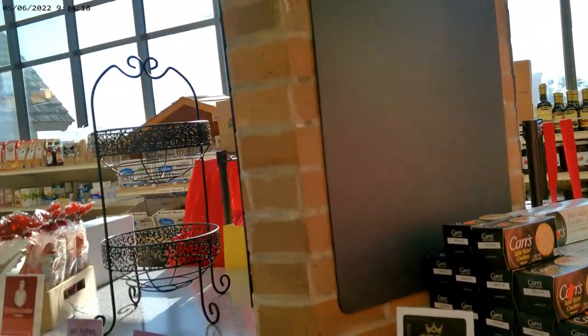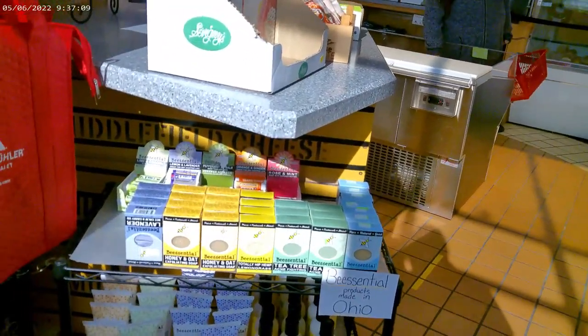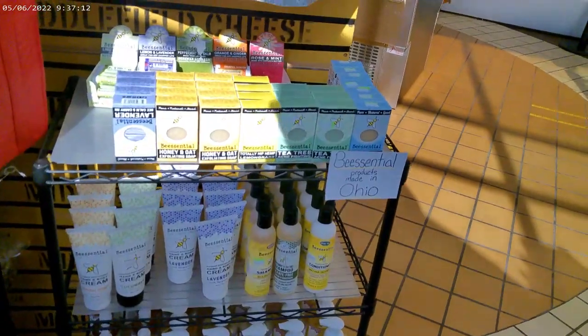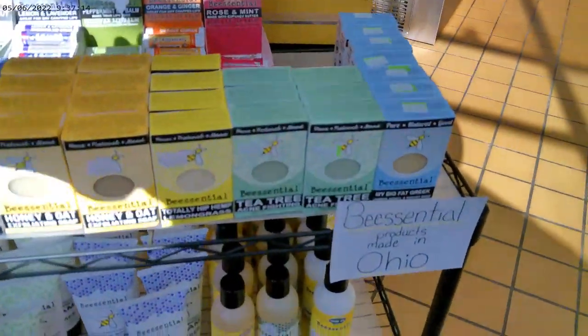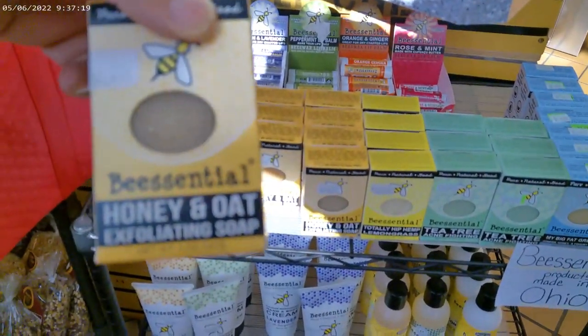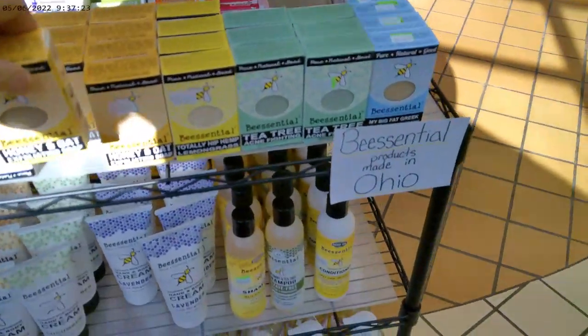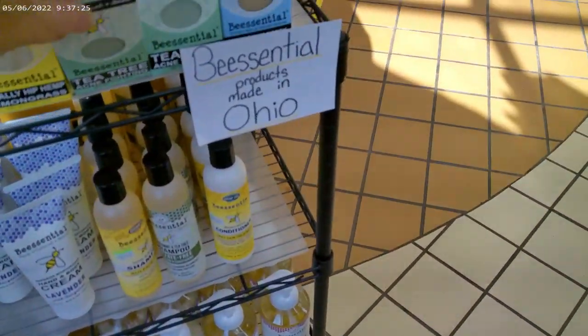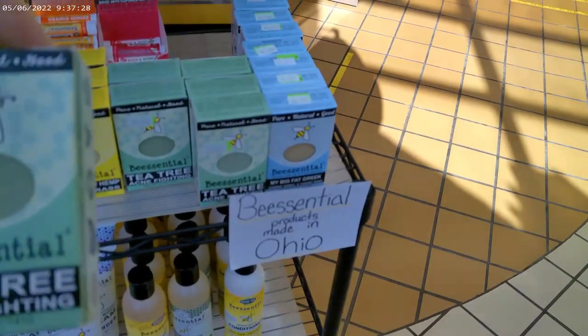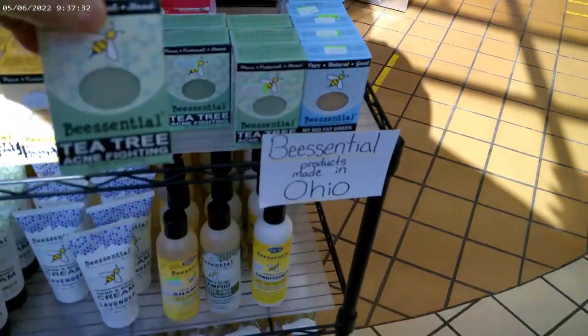So, I'll see you in a bit. We're going to do some shopping and some taste testing. In shopping, I found some stuff that I didn't notice before. They actually have different soaps and shampoos. Honey and oat exfoliating soap. This is for you ladies here. We got Essential Tea Tree Acne Fighting.